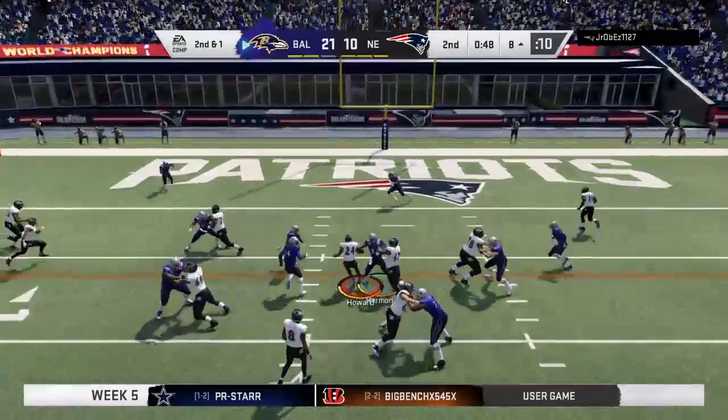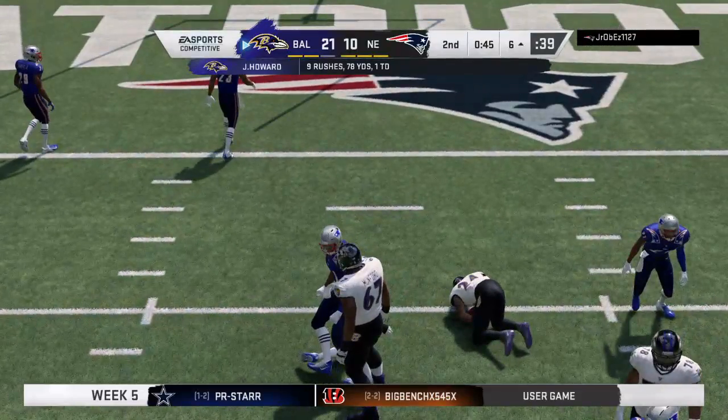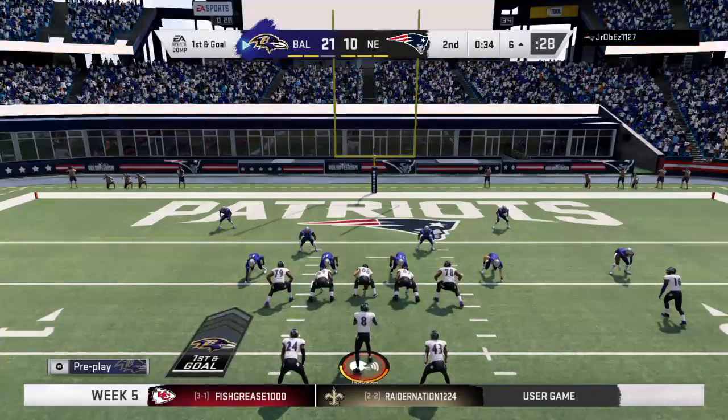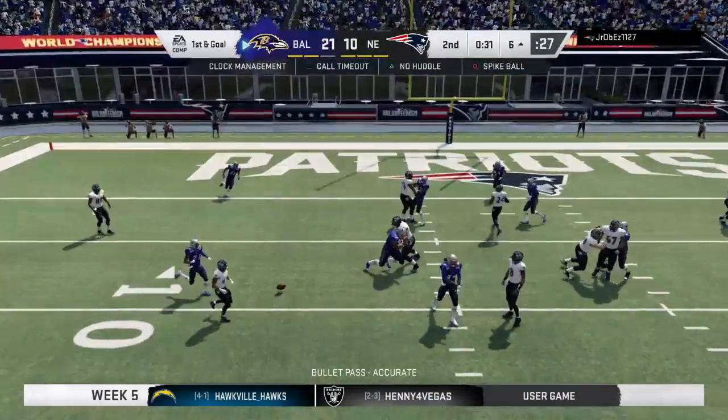Out of the gun, this is Howard. And he's going to be brought down just shy of the 5 at the 6.2 yards, good enough for a first. A chance to really cap off a big first half here as they come up on 1st and goal.